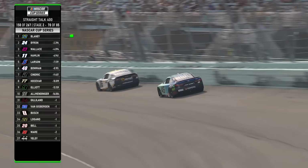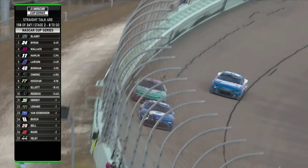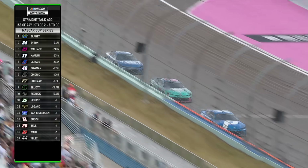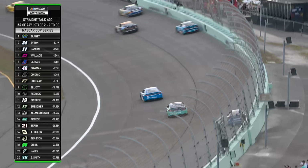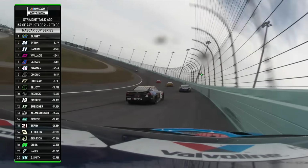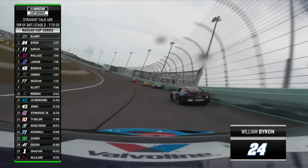You see him come down the racetrack right there, can't ride the wall. Trying to pass his car as well, Wallace. Yeah, and he's had trouble getting by Bubba Wallace, and he's able to make the pass right there. Kyle Larson right there in 5th place. Well, we're only 7 laps from the end of stage 2, so everybody is trying to stay on the lead lap going into stage 3.